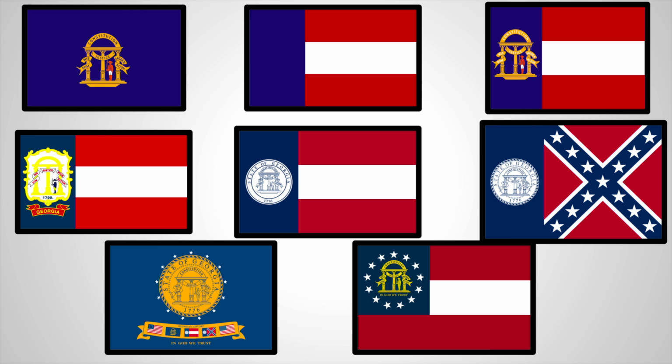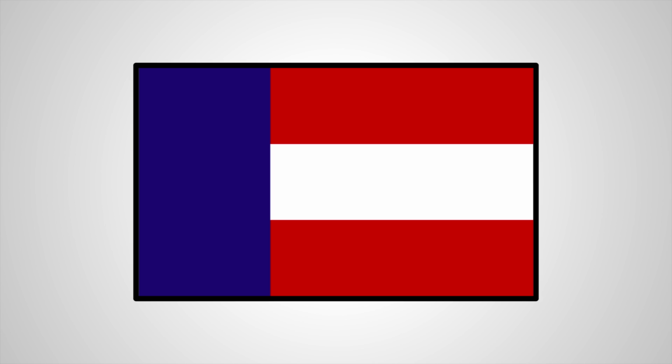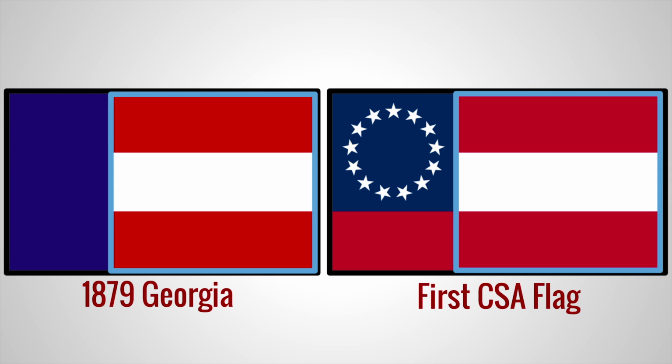Since the Civil War, it has changed its flag over 7 times. Twice since the year 2000 alone. Before 1879, it didn't have a flag, but eventually it did change, and its new banner was to memorialize the Confederate soldier. The 3 stripes, red and white, in reference to the original flag.